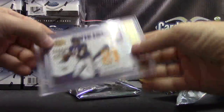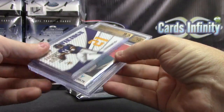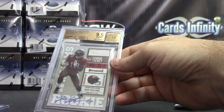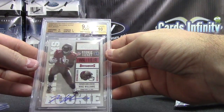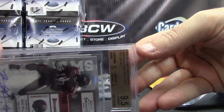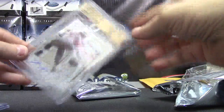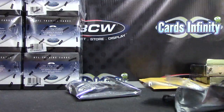Okay. Your first one is Daunte Culpepper, Fabric of the Game jersey, Raymond Berry, Vintage, and is that Mike? Mike Williams, 2010 Contenders, red jersey, on card 9.5/10. I really thought this guy was going to be awesome one day. Then again, he plays for the Bucs, so 9.5/10, Mike Williams, rookie Contenders.